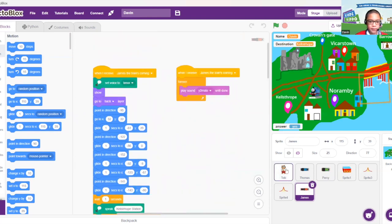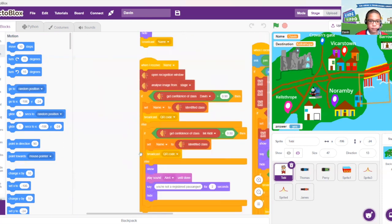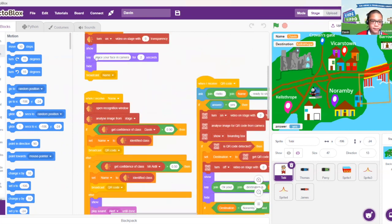And finally, here's the code for Toby as the AI. Here I make a name and destination. I set the variable to 0. Then I will turn on the video stage and say place your face in the camera. Once the passenger's face shows in the camera, it will broadcast name.